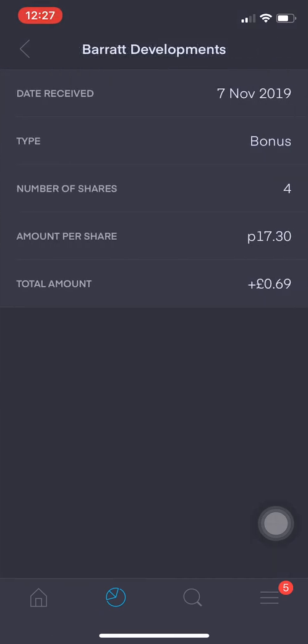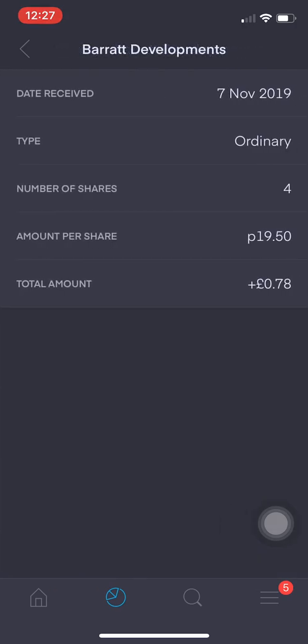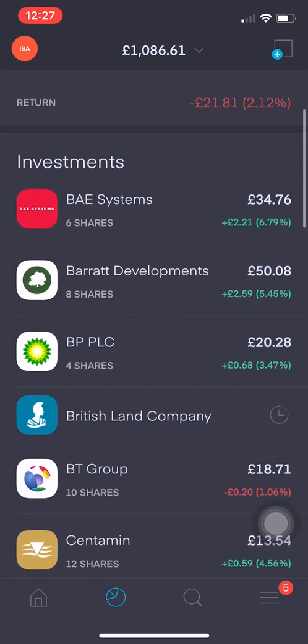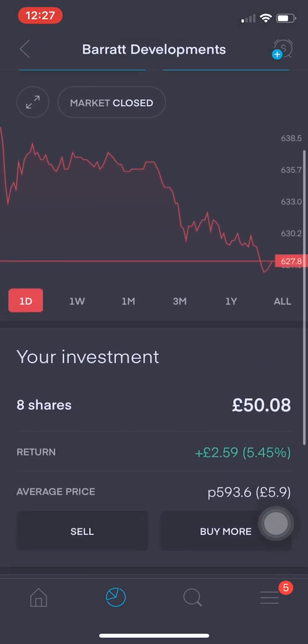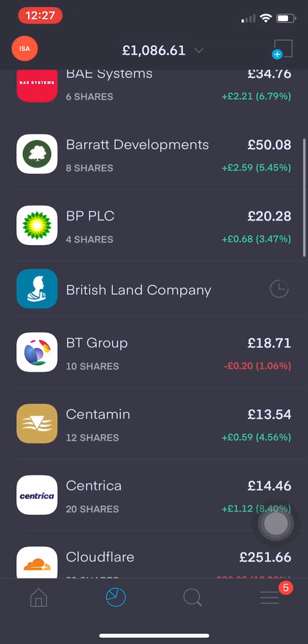So they paid a dividend for 4 shares. So I held 4 shares at the time it went ex, and that paid 17.3p per share. And another one that paid 19.5p per share. So overall, I'm pretty happy with Barratt. I am looking to increase my position on this. I'm just hoping for it to hit around the 610 mark, and that's when I'll start buying.